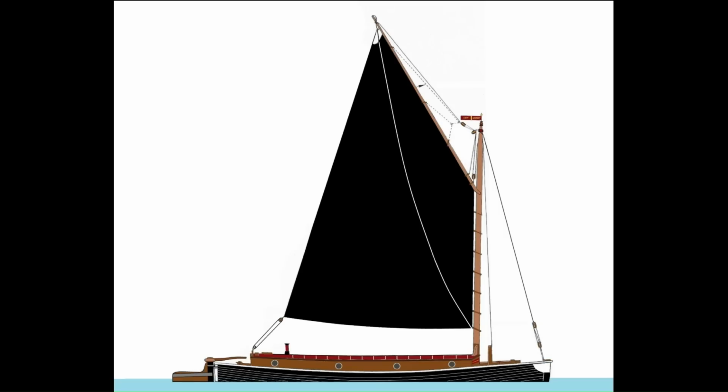So clinker construction was historically how wherries were built, and in fact, Albion is, as far as we know, the only trading wherry who is built with carvel construction. Why she was built this way is sometimes a matter of debate, and I'm sure I will mention this in a later video. So here's another look at my mock-up of how Lady Garnet will look.